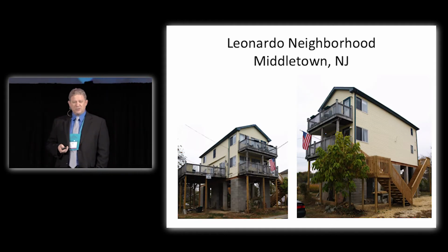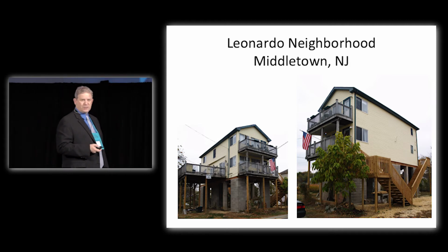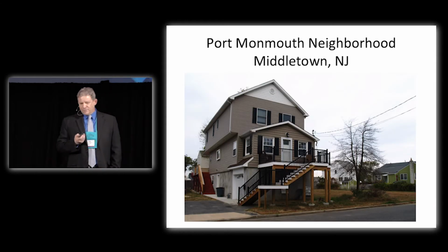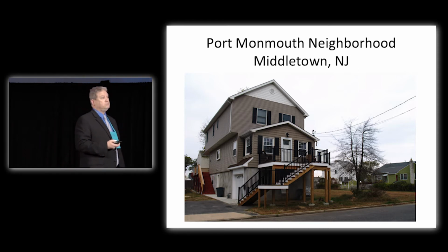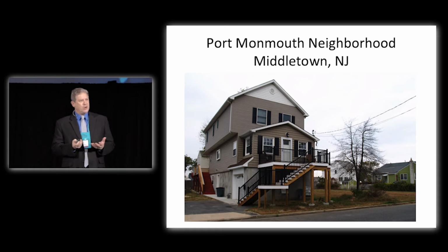Another example of a house with a complex stair system. One of the reasons for this, and I'll go back to the other one, you can see that this house has very little front setback from the road. Most of these are single-family houses on small lots that don't have a lot of front setback, so there's very little room to fit a stairway in.